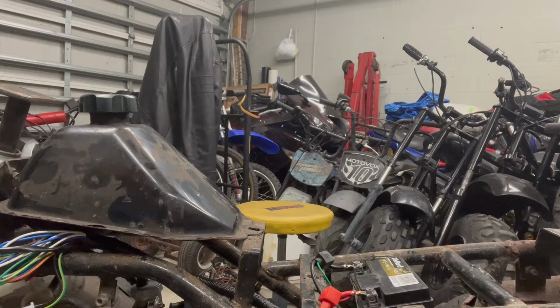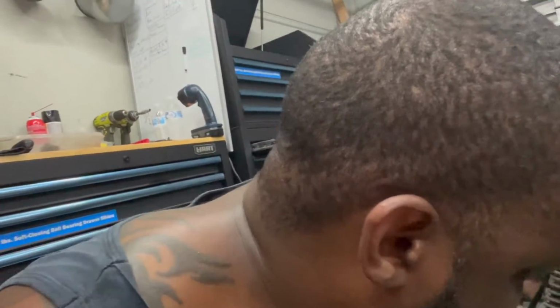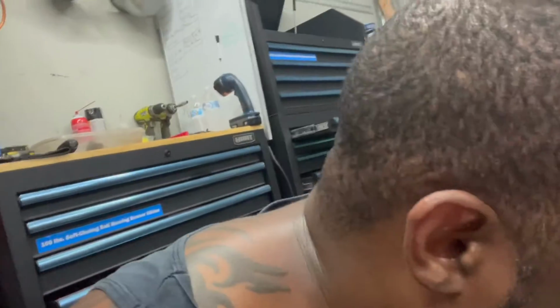I almost started this with the whole oil in it, and everybody knows that is not smart. Always make sure you change your oil. Don't trust the last person. This looks like it has water in it.